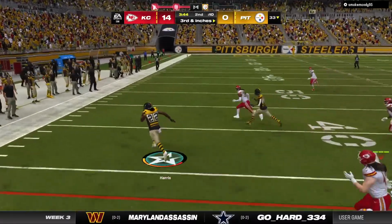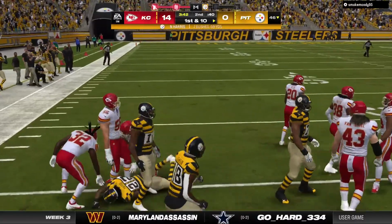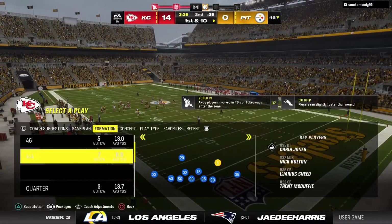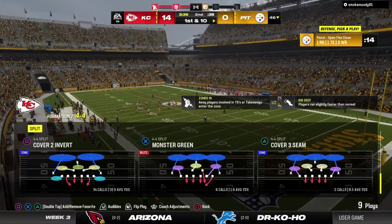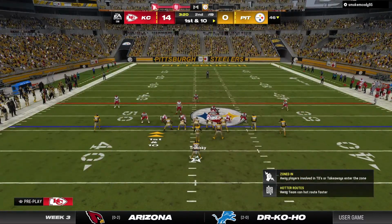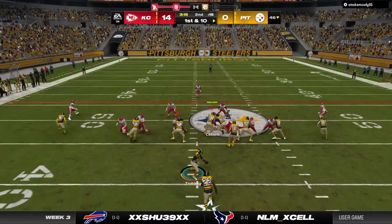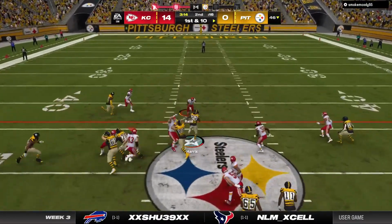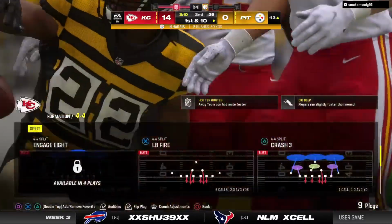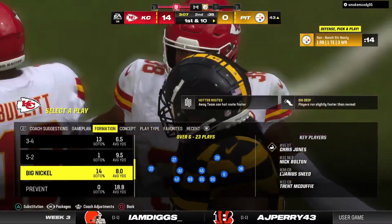Trying to pick it up on the ground with Harris. And he slips up past the 45 before being tackled. It's a Pittsburgh first down, a gain of 13. Here's another carry for Harris. And a strong run that time as he's across midfield and down to the 43. 11 more on that one and another first down.